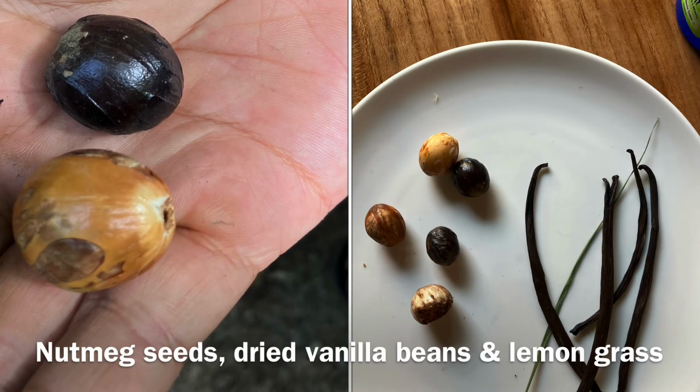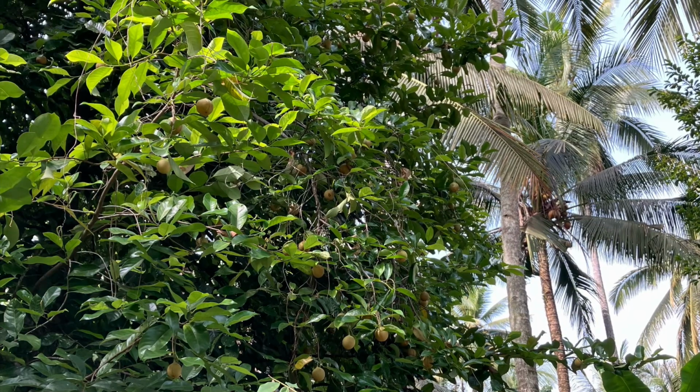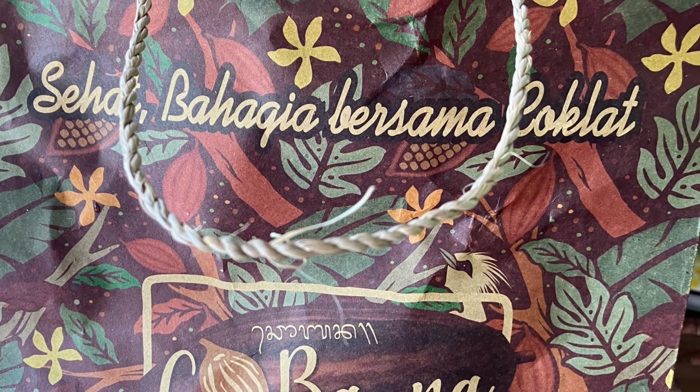These are nutmeg seeds at different stages. And here is the nutmeg tree again, and you can see the seeds higher up. Here is the cacao seed in my hand, and they are making a delicious dark chocolate with no sugar, and we tried some hot chocolate in milk.